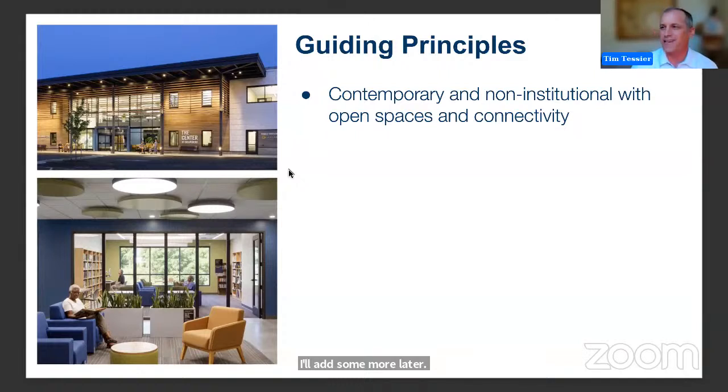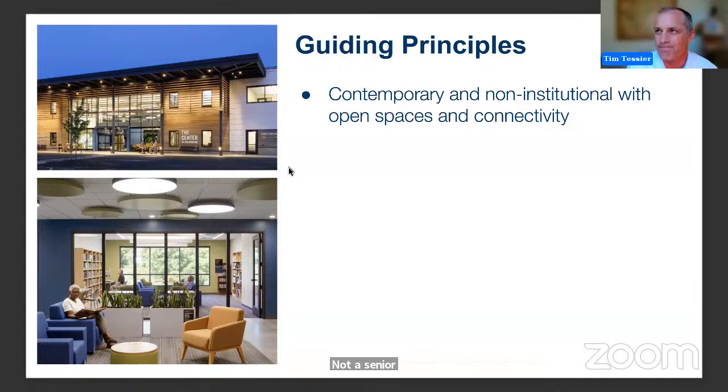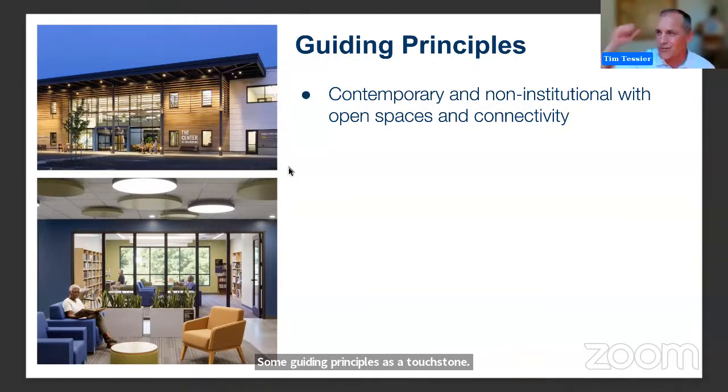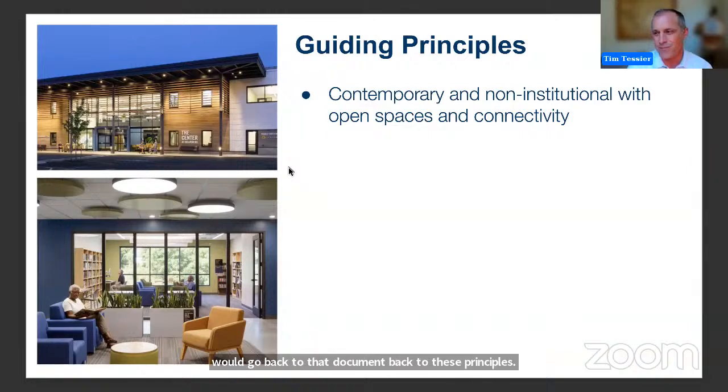It's very helpful. And I will say, every time I say senior center, I cringe because Peter and his group taught us that this is a community center, not a senior center. And so that's really at the heart of everything we talk about today. I'm going to speak a bit about the design, how to maintain design integrity and a high bar for the project. And Peter and the center, in their wisdom at the very outset, enlisted some guiding principles as a touchstone, so that when we got into budget issues or had to make some hard decisions, we would go back to that document, back to these principles, and stay committed to the decisions that had been made at the very beginning.